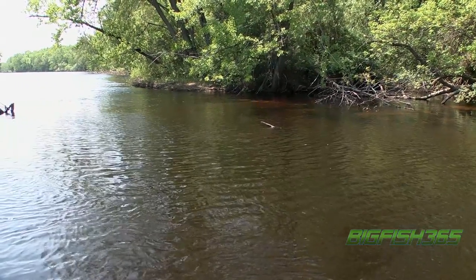I've seen a fish sitting up here by a log, and it's followed my bait out. I fished a couple of different baits, and I'm not sure if it's sitting on a bed or not, so I'm gonna try a little drop shot and just pitch it right up in here by this wood. See if that gets him to bite.